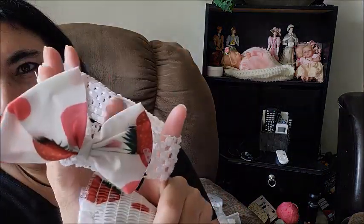These are a couple of outfits that were on sale. I got one for free. This is a strawberry romper set. It comes with a headband. And this is what it looks like. Oh, isn't that cute? This is definitely a newborn.